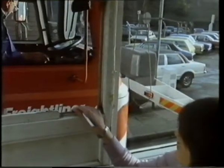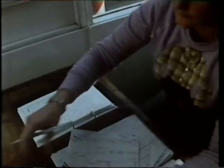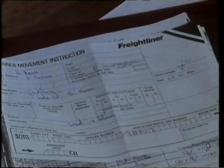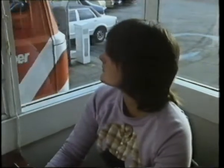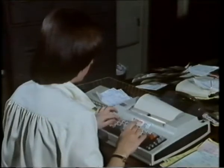Let's see how it works. Have your CMI, please? This container's just arriving at the depot in Birmingham. It's booked on this afternoon's train back to Holyhead. At the bottom right is the container number, 10F17. Thank you, Fred. And that's entered into the computer. ING for Ingate, 10F17 the container number, and the number at the end is the train number.